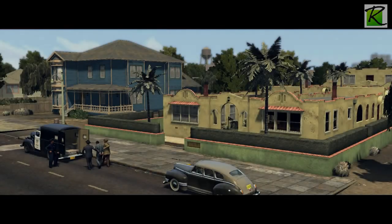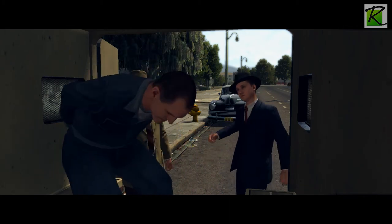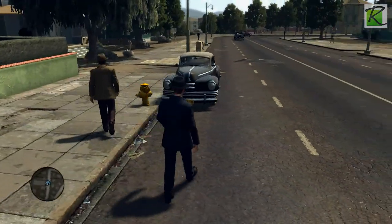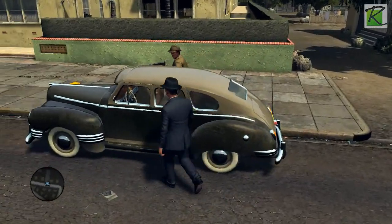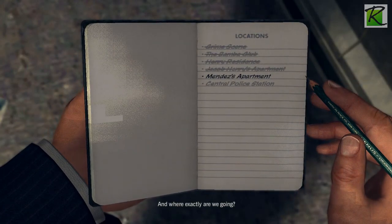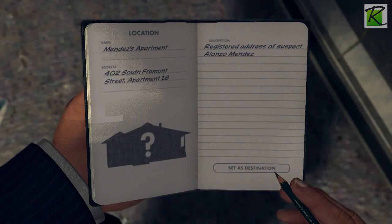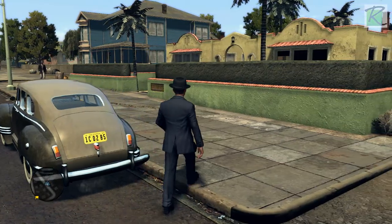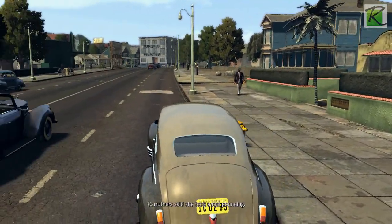All right, great. I need to go somewhere else. Let's figure it out. What do we know about this case? Anything useful? Not really. I want you to drive again, buddy, because I'm not in the mood. You're behind the wheel. Where exactly are we going? Let's go to Mendez first. The suspect who picked up the woman from the bar in this car. So this is the closest thing we've got right now to a lead.